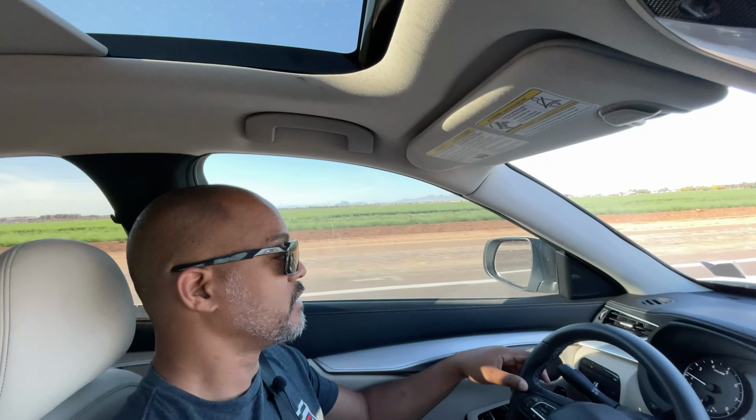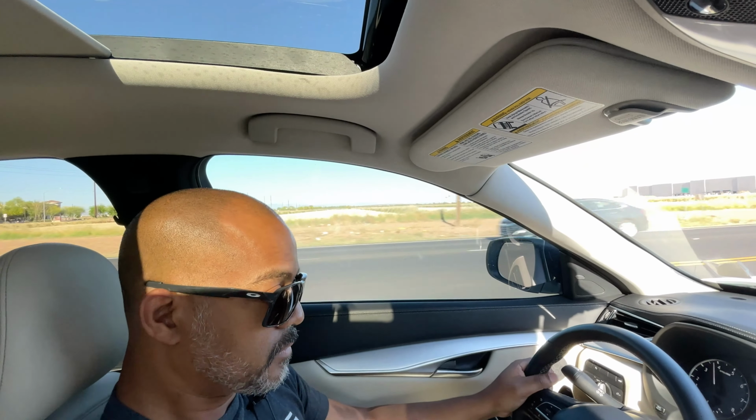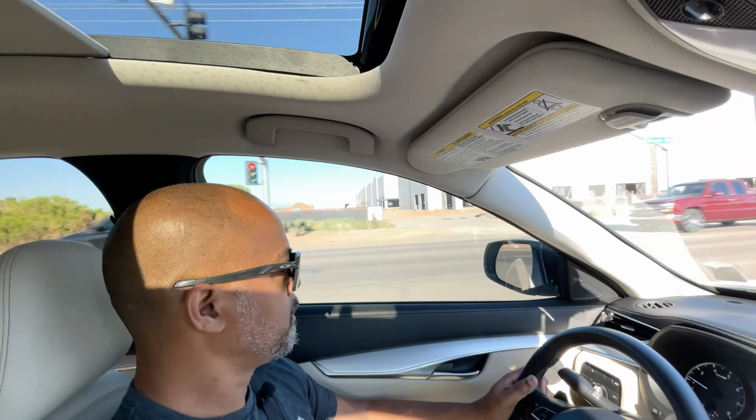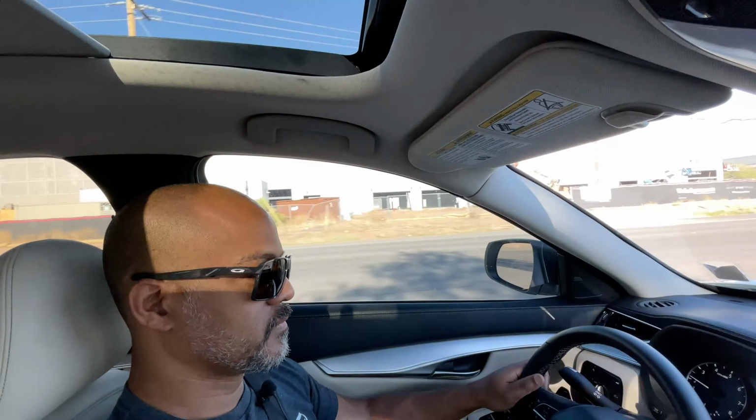Honestly, driving this thing around, it sounds like it's always on the verge of the transmission just slipping. Listen to this. That was awesome, right? No, there's not much to it, but it's okay. It's okay. I know it sounds like I don't like this vehicle. It looks good.